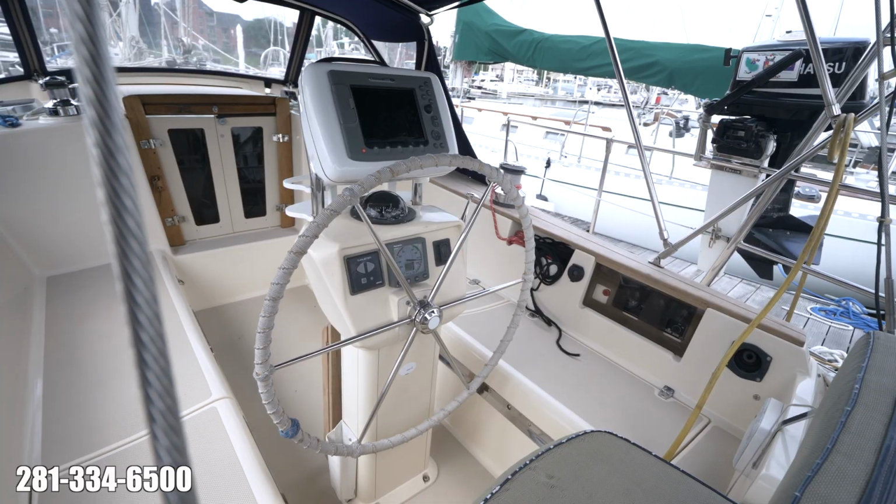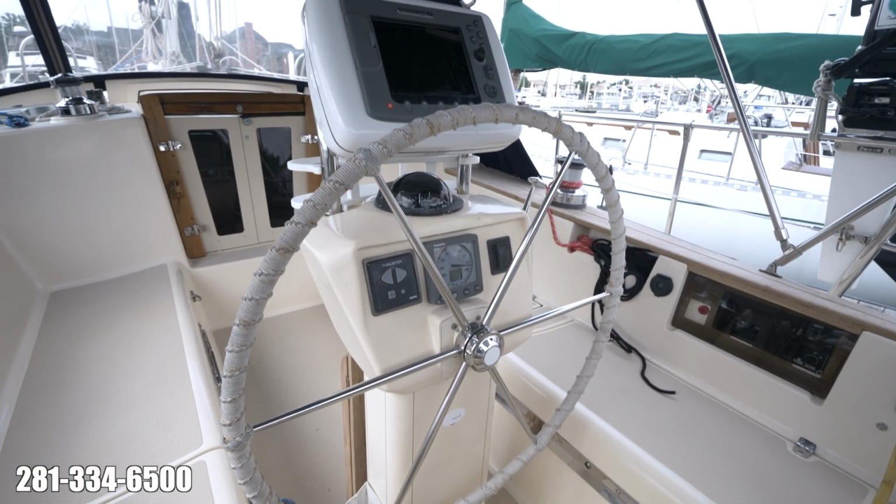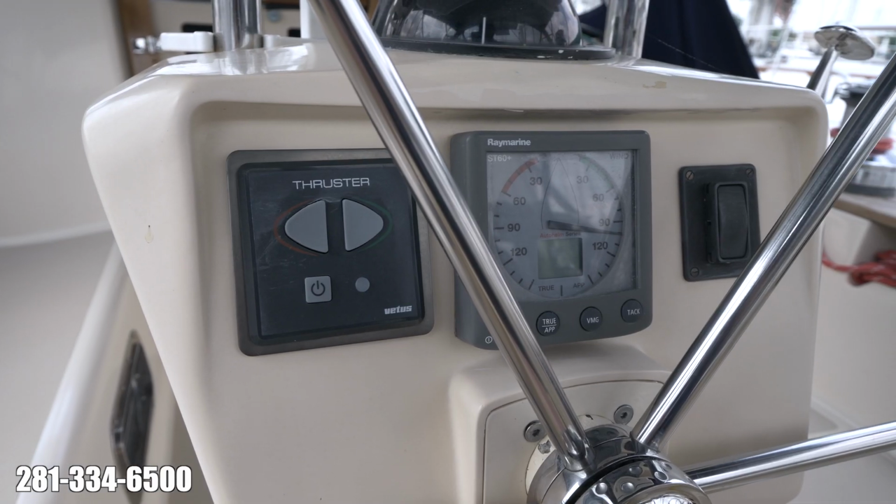The rack and pinion steering is reliable and sensitive. It has electric primary winches, Raymarine electronics including chart plotter and radar, as well as a convenient bow thruster.